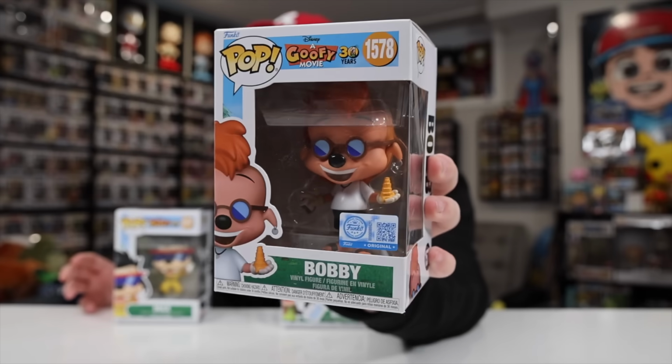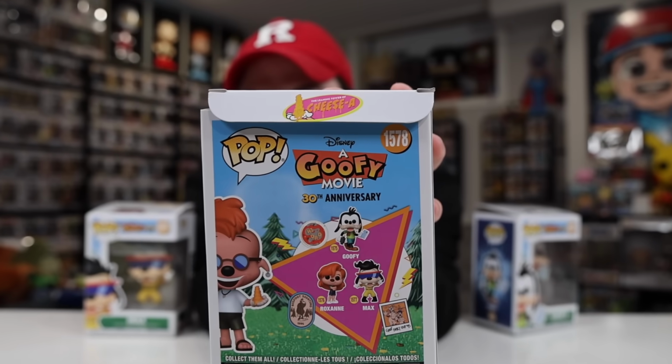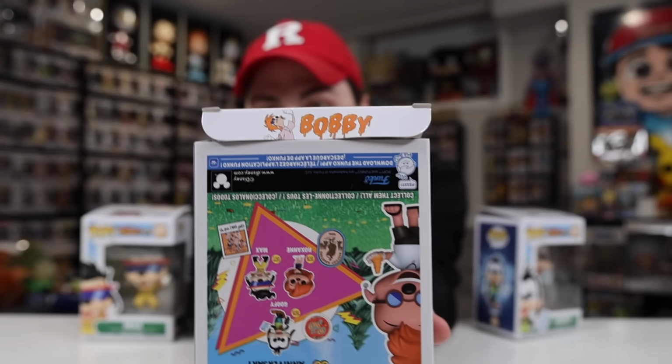You may think at first these are just some regular figures, even though they do look pretty nice. Like, take a look at that Bobby, how cool. But what gets even better is when you open up the inside flap, they've actually added some little details. Like for the top of the Bobby box, we have the Leaning Tower of Cheesa, and then when you flip it over, it says Bobby.